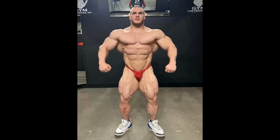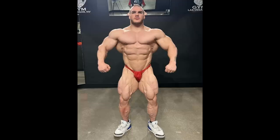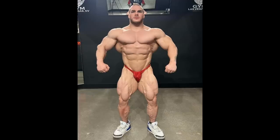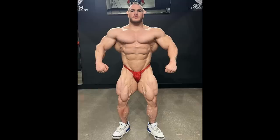I believe this is an actual improvement. If this is an actual improvement, and this is a big improvement if you ask me, I think those veins, I don't know how much they were affecting the judges, but me personally, they were definitely throwing me off. I didn't like his physique because of that.